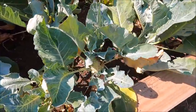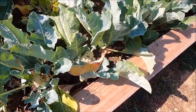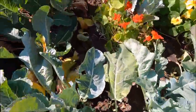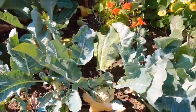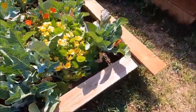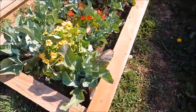Cauliflower. We've also picked some cauliflower. I need to come pick this some more. It's starting to be done. But that's nice that we were able to get some cauliflower. And again, we have not had an aphid problem on these this year.